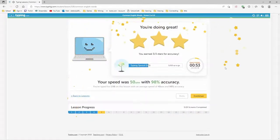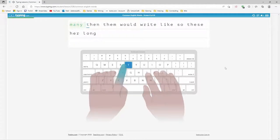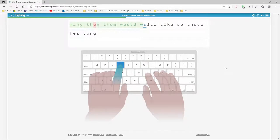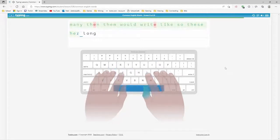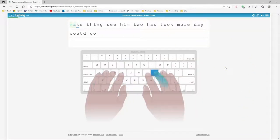Oh no, I like did a triple key press at one time. I don't know how I did it, but I did. Oh, but that was 50 words a minute. I'm doing a lot better with the words.